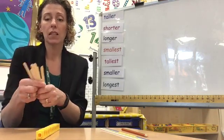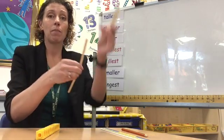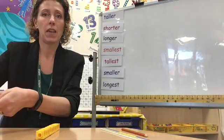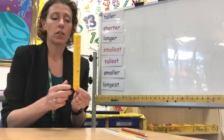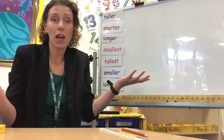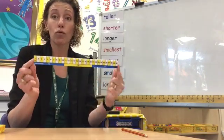But the important thing is that whatever it is that you use to measure things, they need to be the same size so that you get an idea of how many of something it takes to measure it. So once you've had a go at using something like this at home to measure maybe a pencil or a spoon or a table or a chair, we're going to be thinking about using a ruler.